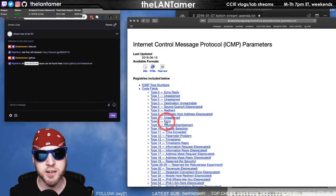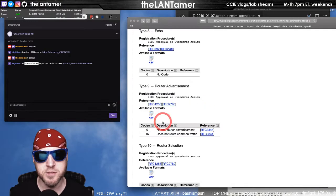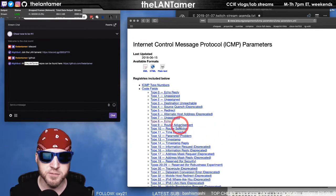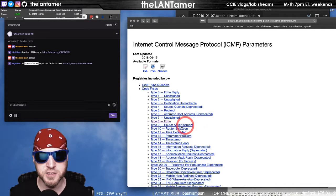There are types and then there are subtypes. Generally, I think we often see echo and then 0. Yeah, we have a type and then a code, right? And this, of course, is 0. There's no code associated with it. We have type 9, which is a router advertisement. That's interesting. I didn't know that there was a router advertisement for IPv4, or I don't remember seeing that, I guess. Router selection, time exceeded.